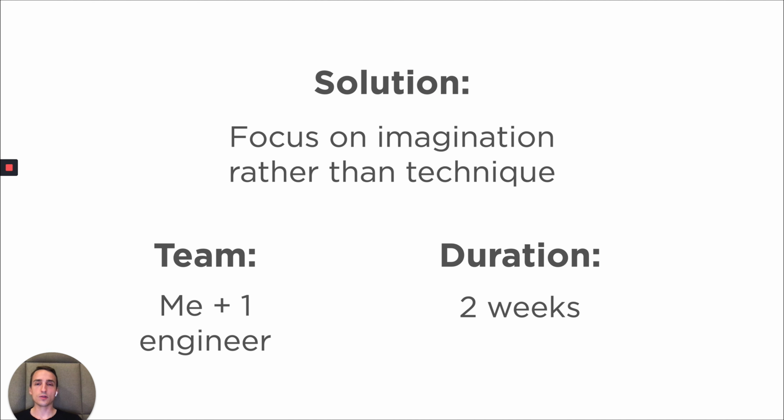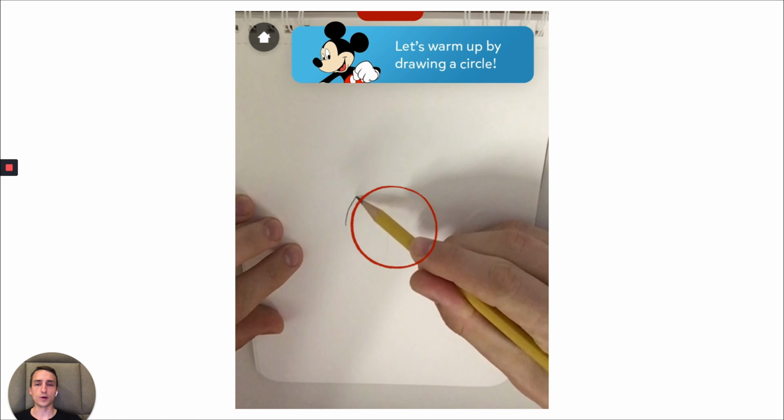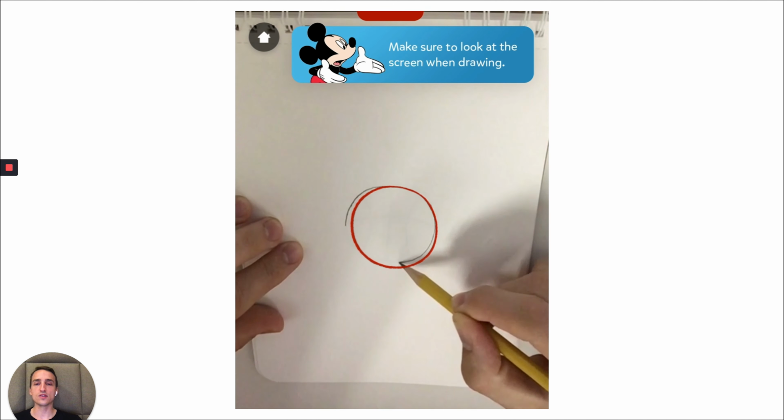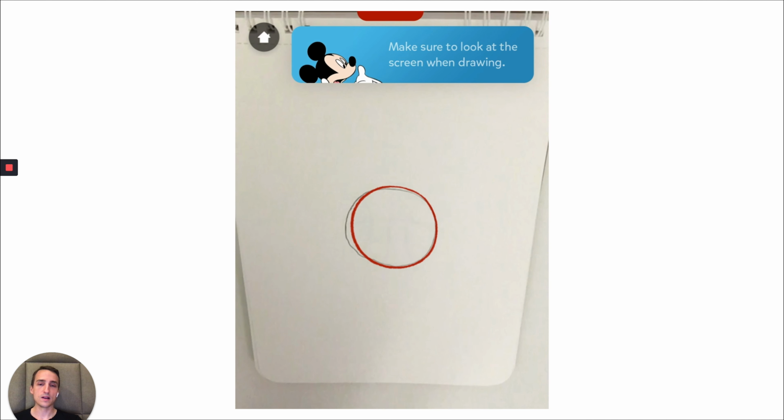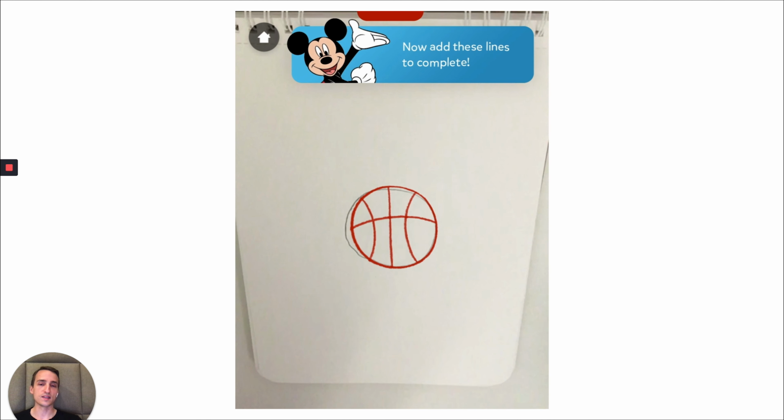So the solution that we came up with was to try to focus on imagination and fun rather than technique and learning to draw. So at this point in the project, this was me plus one more engineer for about 2 weeks trying to brainstorm ideas around that solution. So here's a few explorations that I did. The first one that I thought was, what if we just simplify the drawing? Rather than try to draw Mickey Mouse, could the kids draw, for example, a basketball? And this didn't quite work because drawing a basketball is not very fun and exciting for kids.